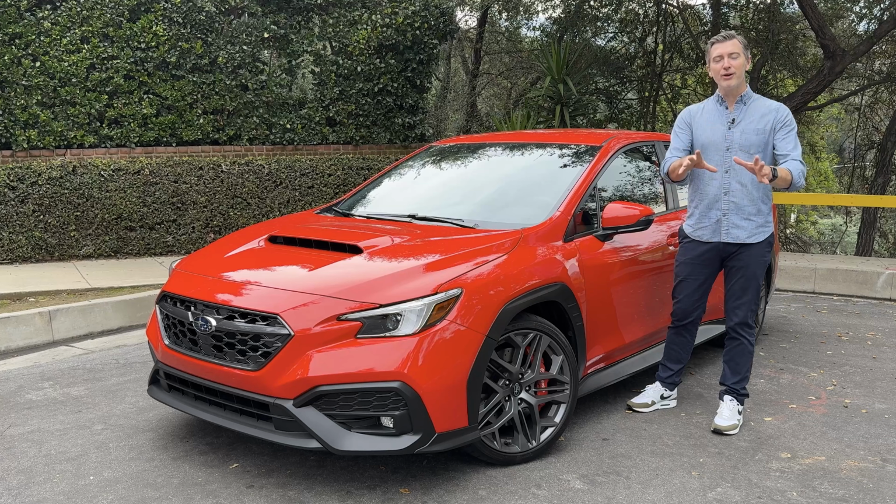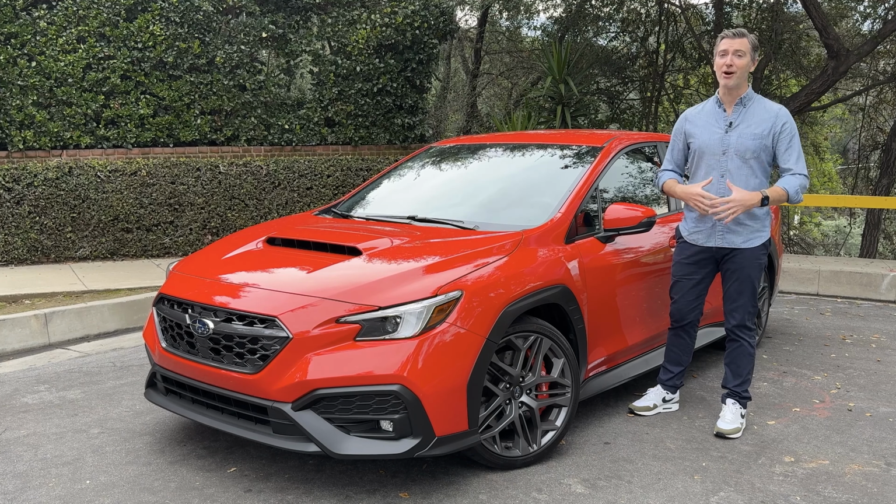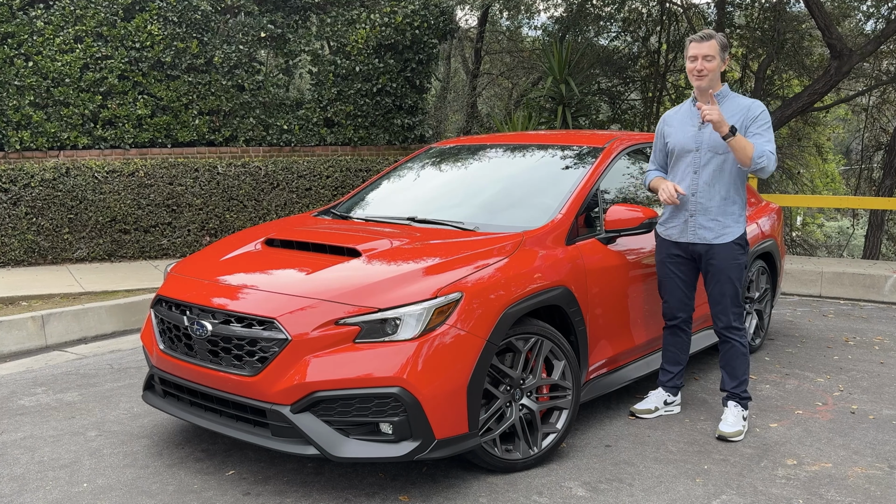What's up folks, I'm Dave Underkoffler, editor-in-chief of Autolist.com, back with another one-week test drive. This week's victim is the 2024 Subaru WRX TR. The TR is an all-new trim for 2024, and while it doesn't give you additional power, it does come with key upgrades to the brakes, the chassis, and the interior. So are all those upgrades enough to fill the STI-shaped hole in our hearts? Let's go spend a week with one and find out.